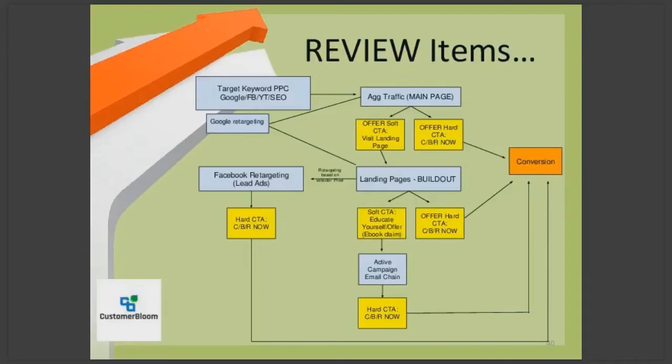This is, I know, a little bit of a steep learning curve. I'm trying to build this slowly as we go, but I think you'll find it interesting as we get to the end. So really what you saw there is to review that we had the target keywords in pay-per-click, Google, Facebook, YouTube, SEO, all of that stuff going into an aggregate main traffic page. Those two things at the very top.